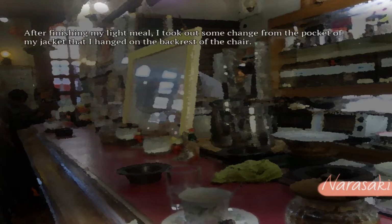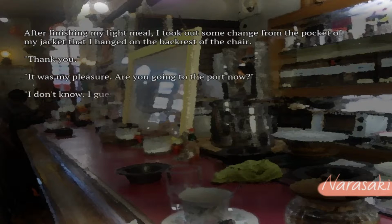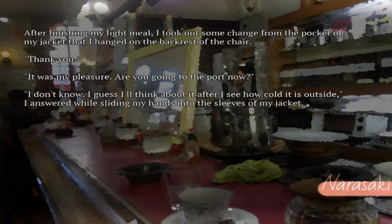After finishing my light meal, I took out some change from the pocket of my jacket that I hanged on the back seat of my chair. Or backrest of my chair, sorry. Thank you. It was my pleasure. Are you going to the port now? I don't know. I guess I'll think about it after I see how cold it is outside, I answered while sliding my hands into the sleeves of my jacket.